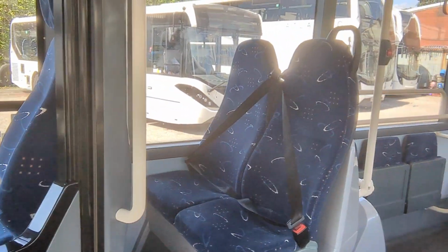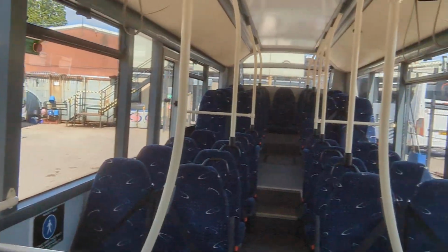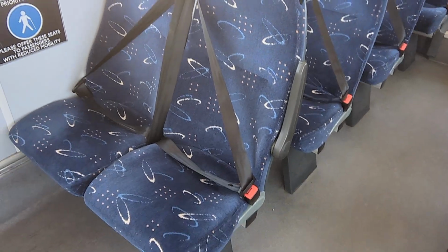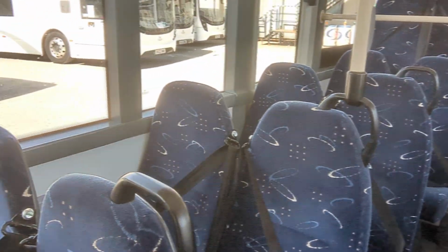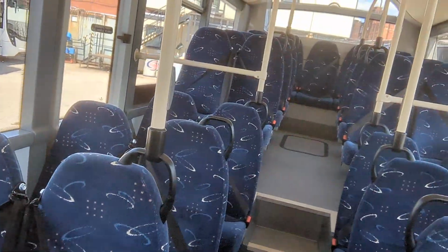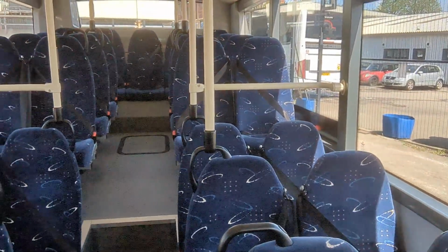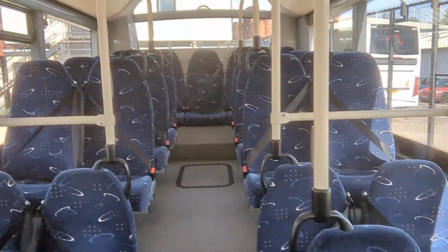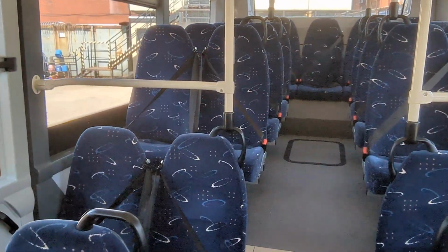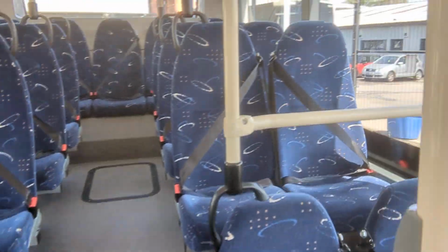And then as we jump on board, if you count the tip-ups, we've got 41 seats. 35 of those are semi-high back, fitted with 3-point seat belts. These are the better ones, because I've noticed we have MMCs on the 199 near where I live with high peak buses, and they've got the extra high back seats, but they kind of curve forward. So if you're only small like me and Adele, they make you lean forward and give you a bad back, whereas these at this height, perfect.